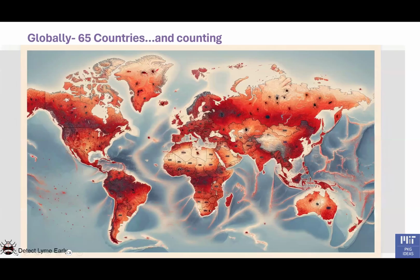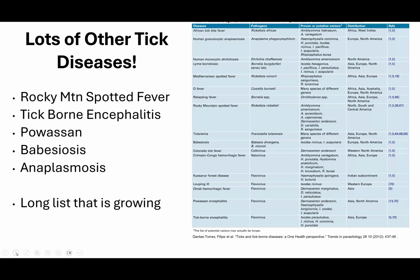Globally, tick diseases are a growing threat, and Lyme has now been detected in 53 countries as ticks spread thanks to climate change. It's not just Lyme. There's a long list of tick-borne diseases that continues to grow.